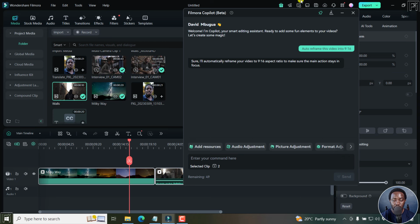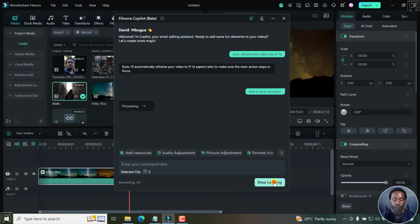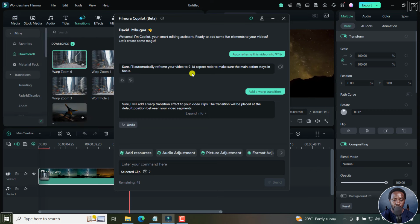Selected clips 2. If I say add a zoom or a warp transition and click on send, add a warp transition. It will add a warp transition effect to your video clips. The transition will be placed at the default position between your video segments.